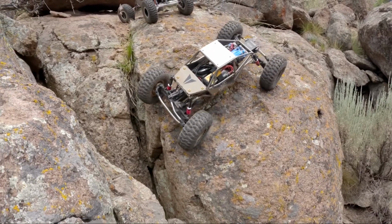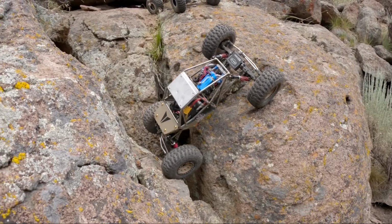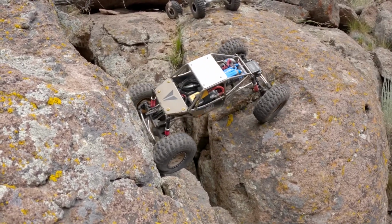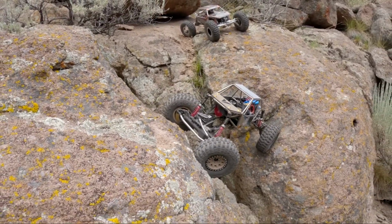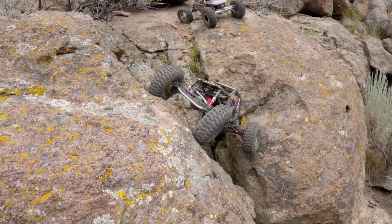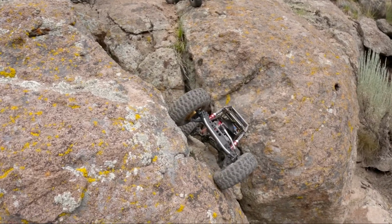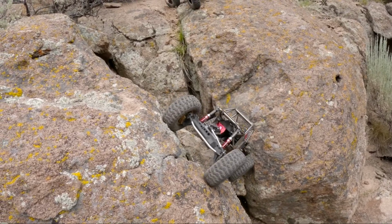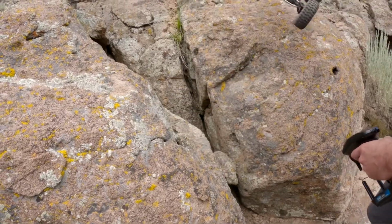Coming at this thing like a spider monkey. I do have a little more gear reduction to kind of force my car through these binds. So you're almost lined up just to drive straight up the rock at this point. Oh. You gonna drive through in reverse? I am stuck.